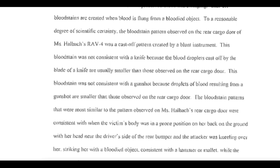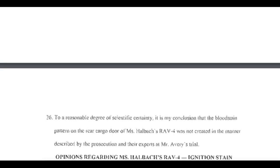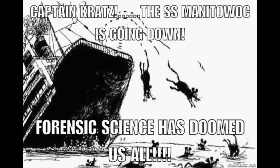The bloodstain patterns that were most similar to the pattern observed on Miss Halbach's rear cargo door were consistent with the victim's body being in a prone position on her back on the ground with her head near the driver's side of the rear bumper, and the attacker kneeling over her, striking her with a bloodied object consistent with a hammer or a mallet. While the rear cargo door was open, a bloodstain pattern was created that closely resembled the pattern on Miss Halbach's cargo door, which was photographed and attached as Exhibit F. To a reasonable degree of scientific certainty, it is my conclusion that the bloodstain pattern on the rear cargo door of Miss Halbach's RAV4 was not created in the manner described by the prosecution and their experts at Mr. Avery's trial.